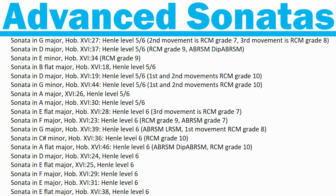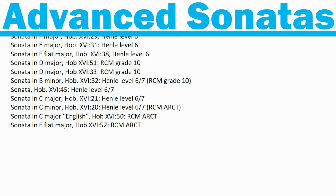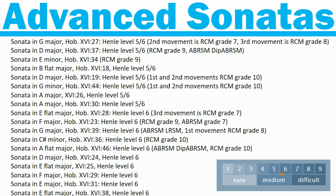The list of Haydn's advanced sonatas is huge. There's the most in this category compared to the others, just because that's how it is for a lot of composers. These go in difficulty as far as Henle levels 6 to 7. And just for perspective, the highest level in Henle's ranking system is 9. So these aren't the most difficult pieces that exist for piano, but they're pretty challenging, and they tend to fall at an RCM level between grade 10 and ARCT.